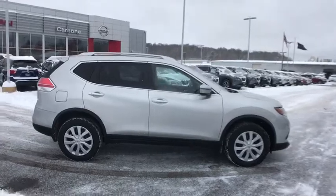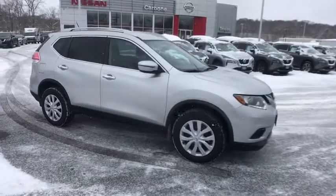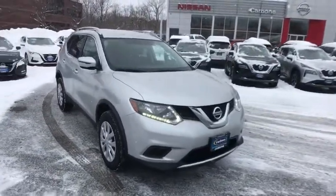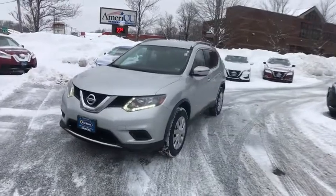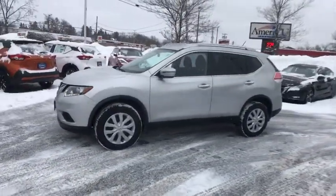Come test drive 2016 Nissan Rogue. The stylish Rogue gets 27 mpg and still boasts nearly 58 cubic feet of cargo space. With a 5-star side impact safety rating and confident handling, the Rogue is more than you expect and everything you deserve. This vehicle has less than 40,000 miles.